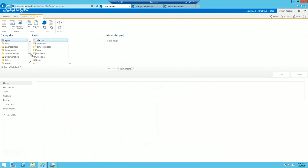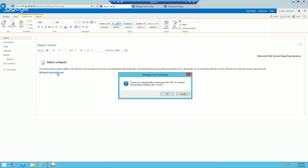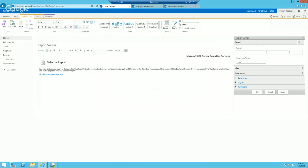So insert web part. And you're only going to have this if you have SSRS. But again, if you're on-prem, I recommend you get this implemented. It's very, very powerful. Yeah, save my changes. Okay, let me make sure, save that.